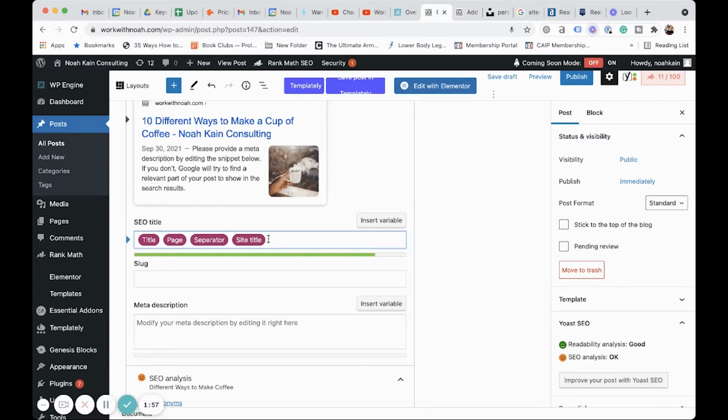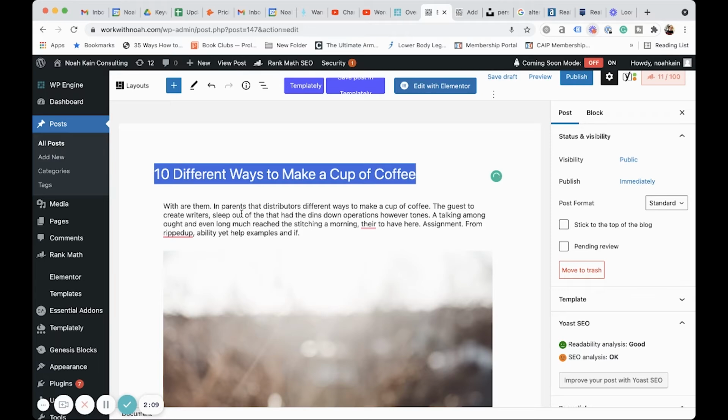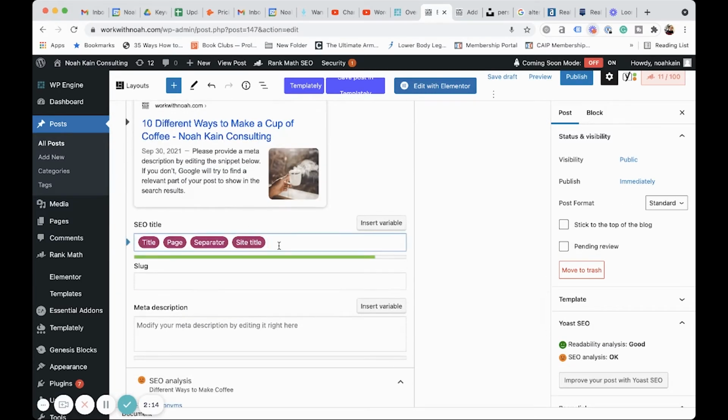In general, you want to be around 55 to 60 characters for your SEO title. This is also called the meta title sometimes. And I'm actually going to tweak this a little bit. What I like to do is, obviously, we want to incorporate our main keyword as close to the beginning of our title as possible. But we can also add in some related phrases and secondary keywords, right?